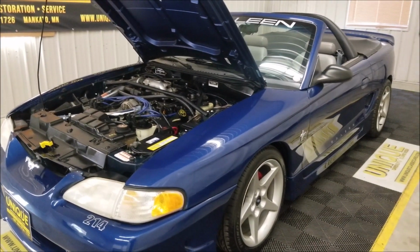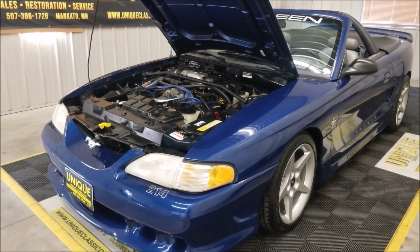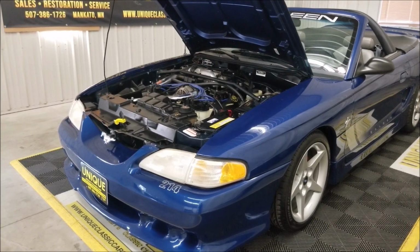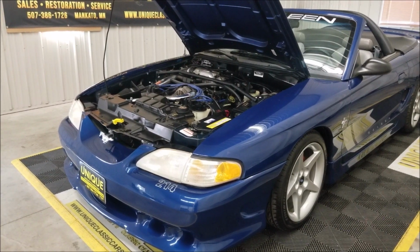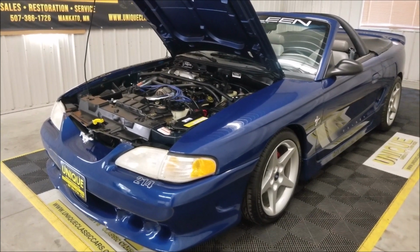In Moonlight Blue, S281 Saleen Mustang convertible, number 214 of 309 S281s made in '97, and this is one of 196 convertibles.